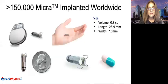As you can see, the Micra is very small. It's a fraction of a conventional pacemaker. It's often compared to the Washington quarter or a small capsule. It is less than 1 cc in volume. It is about 26 millimeters in length and 7.6 millimeters in width.